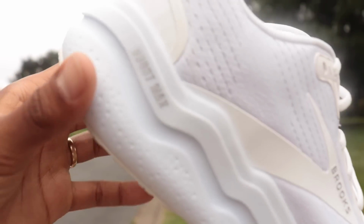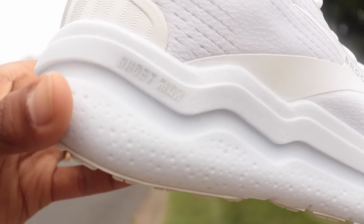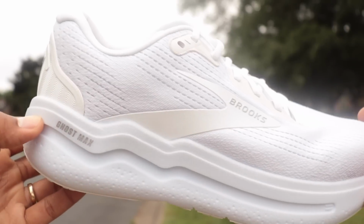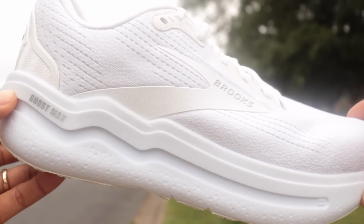Is it going to be the greatest? We know that it's the latest. The Ghost Max 2, and it doesn't even say 2 on it, because Brooks knows it's a weird thing that they kind of did right there, where they just did the 1 and then bang, the 2 out of nowhere. A little 9-month turnaround. Let's go. Let's get a jog test.